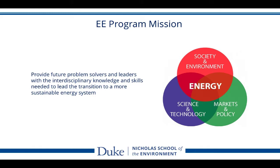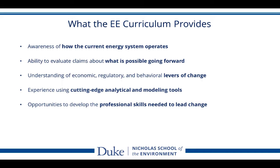And this is the EE program at Duke. We exist to train problem solvers to lead this transition in a variety of capacities. The EE curriculum is built around this mission. Through a combination of core and elective courses, EE students study how the energy system evolved to become what it is today, how it works, and what might be feasible going forward.